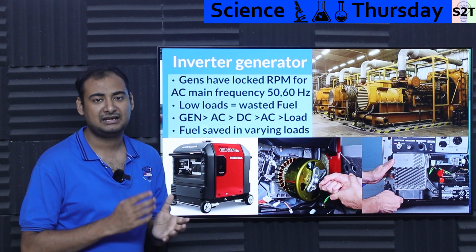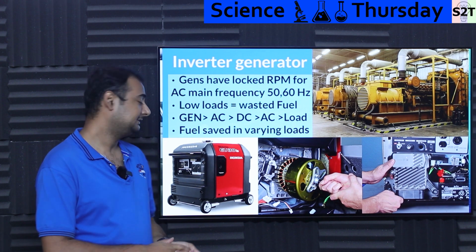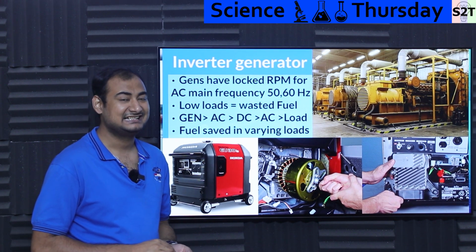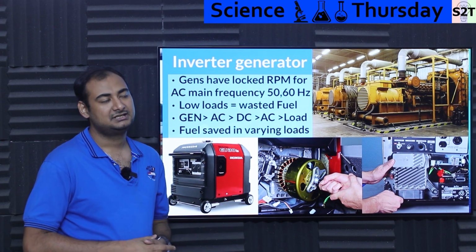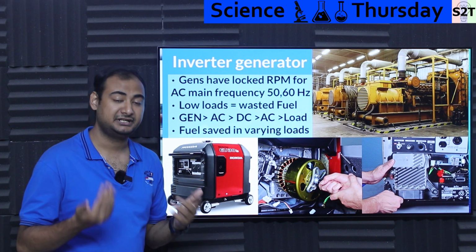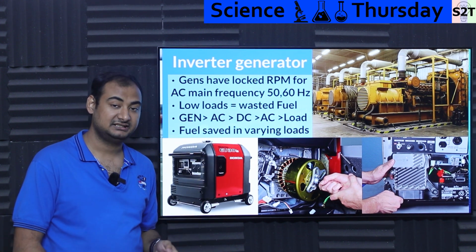So gens have to have locked RPM. That's the biggest hassle with generator designs. Now you will be like, why? Well, most of the time, the generator's rotor is running something known as a synchronous generator, meaning whatever the topology. Synchronous generator simply means the RPM is directly proportional to the frequency. If you are in India, it would be 50 hertz. If you are in USA, it would be 60 hertz. RPM will be directly locked to that.